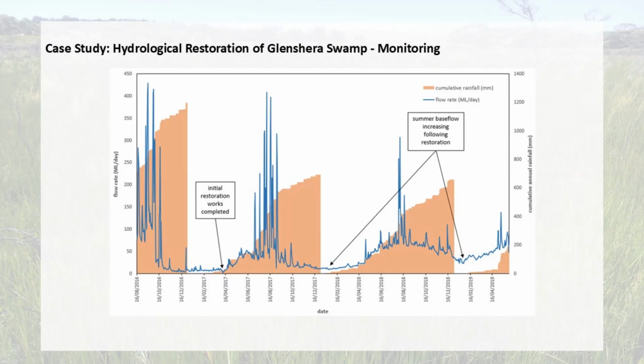So it's a bit complex, this figure, but what the orange here shows is cumulative rainfall, in millimetres for the year. So this is the year 2016. It was a wet year, if you remember, and the cumulative rainfall, I'm not quite sure where the gauge was for this, but anyway, is up there, and this is time here from winter 2016 through till early winter 2019.